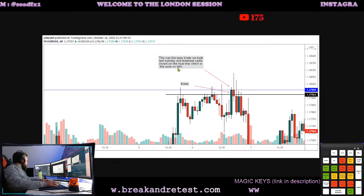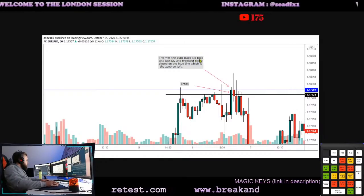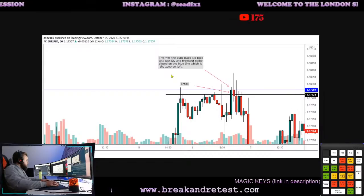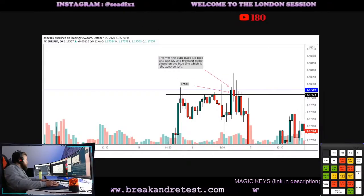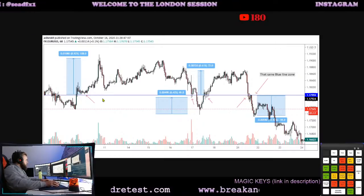Okay, Ash, let's explain this. This was the Euro trade we took last year, and the breakout candle closed on the blue line, which is the zone on the left. And then the next one, the same blue line zone.